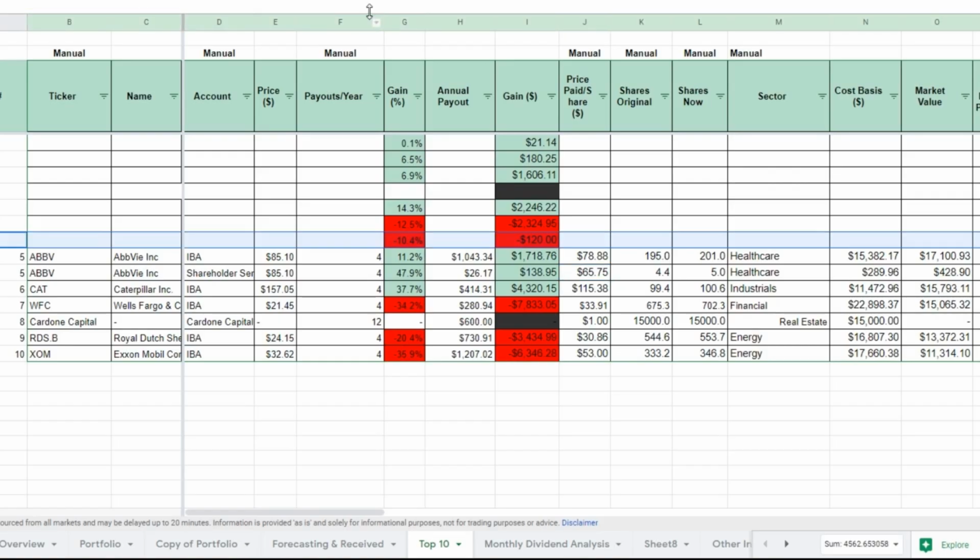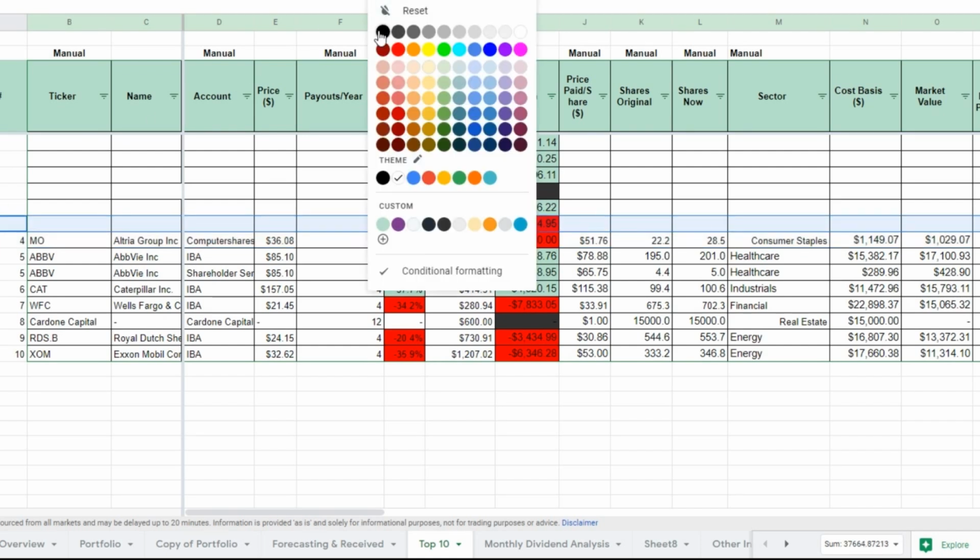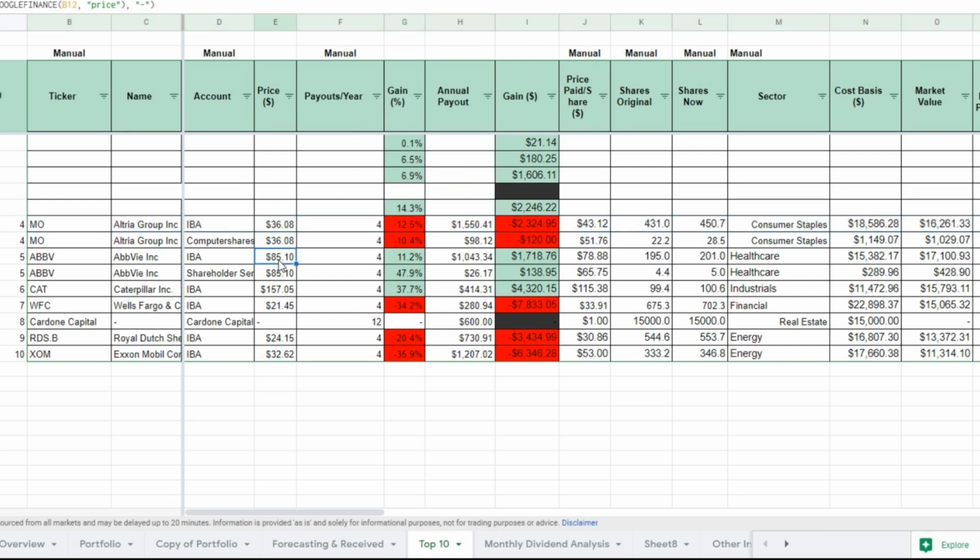So anyway, hopping over to number 4, there's actually 2 positions in number 4 as well. So that is Altria Group. I'm a huge fan of Altria Group. I don't use any of their products, but I know people that do. They love them, and I think that Altria Group is well diversified.